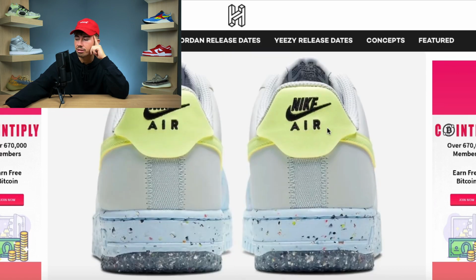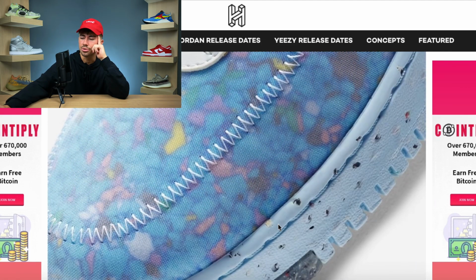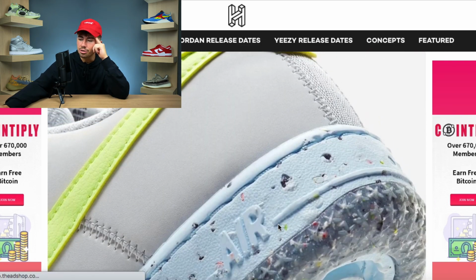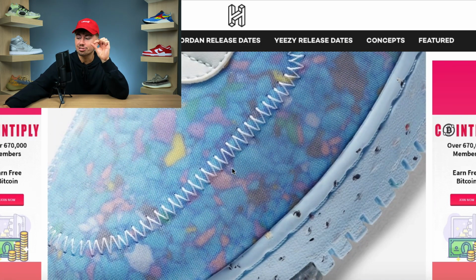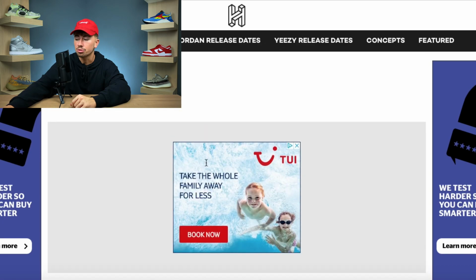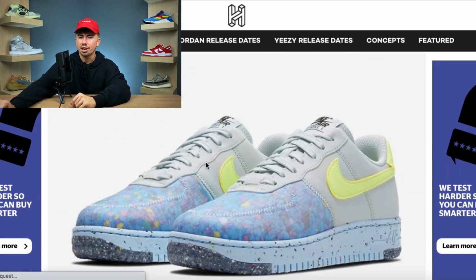And look at the back. The back has some more of that yellow color, which I don't think goes too well. If they added a different color to the Nike swoosh, I think it would be a little bit better. But either way, look at that toe box. That is literally little bits of foam ground up. Date is to be announced, but these pictures look super high quality, so I would imagine that it's coming pretty soon.